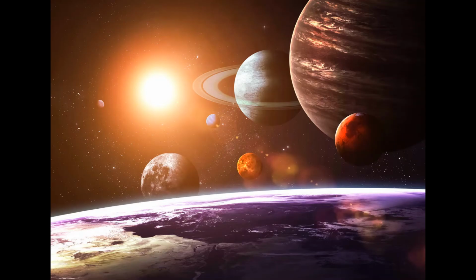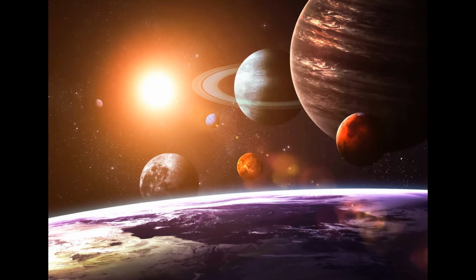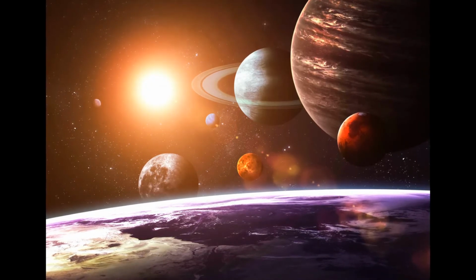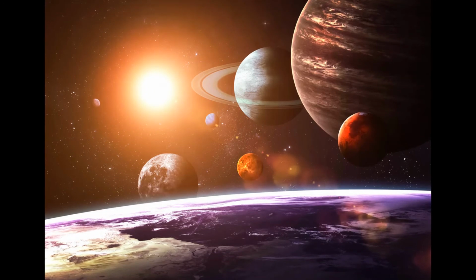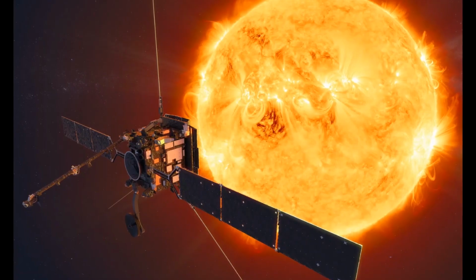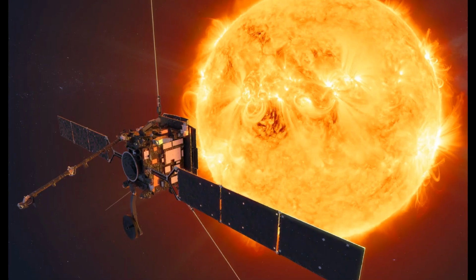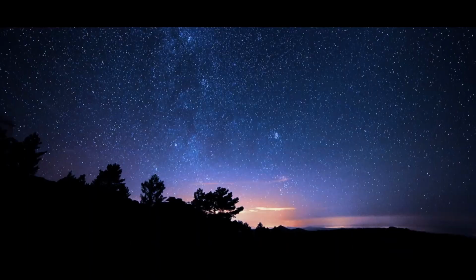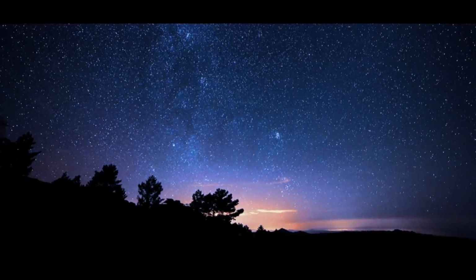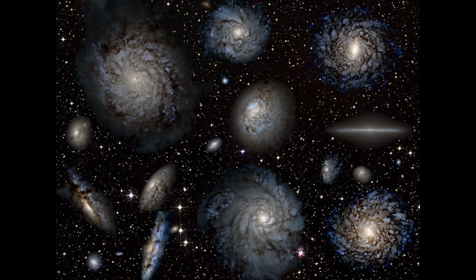Now let's know a little about the different kinds of astronomy. Planetary astronomy. It is the study of planets and planetary bodies, including things like moons, comets, and asteroids. Solar astronomy. It is the study of the sun, not just any sun, but the yellow star in the center of our solar system. Stellar astronomy. It is the study of stars. Galactic cosmology. It is the study of motion and evolution of the Milky Way.